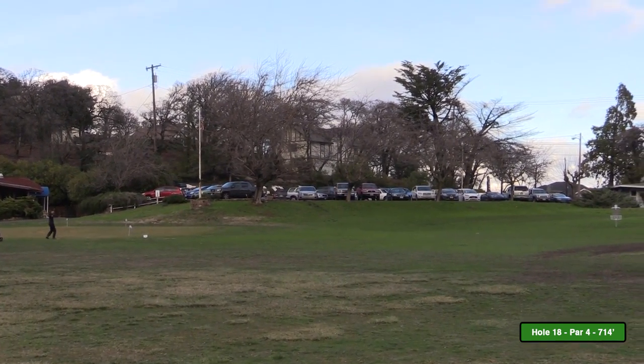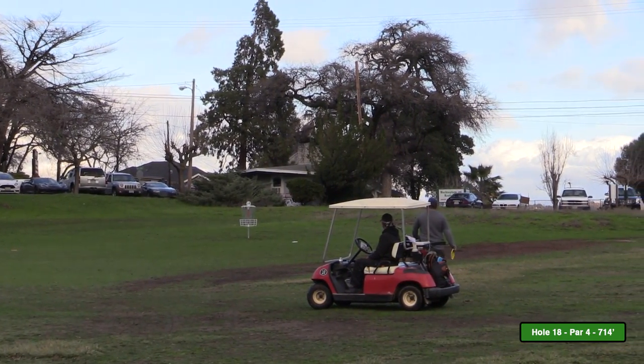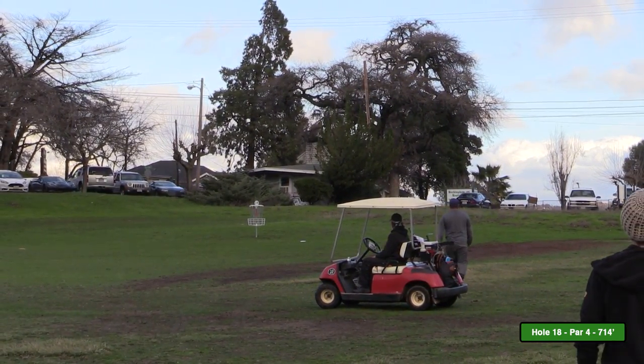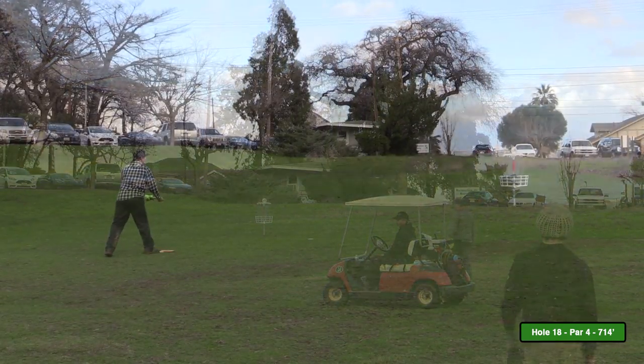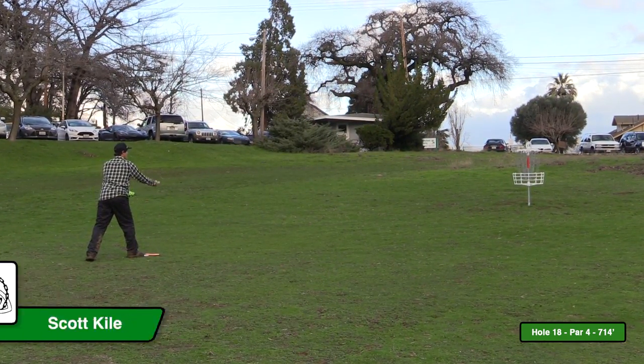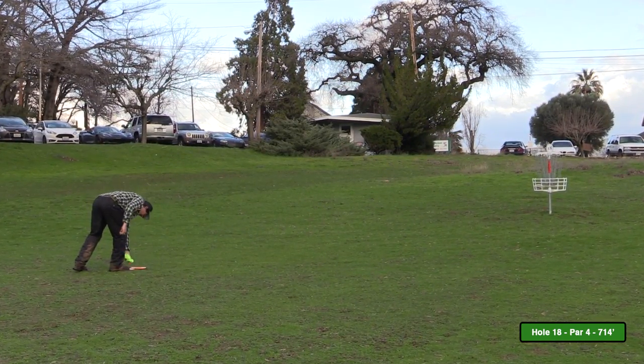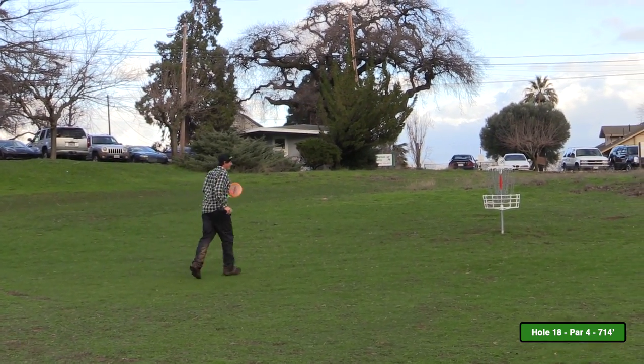I was really hoping Chris threw this one on the chains. He did give it a chance. And Scott with a long look at a three. Not that long, I guess. Yeah! Sneaks it in there.